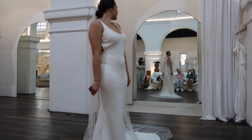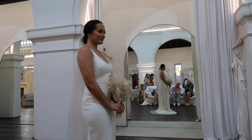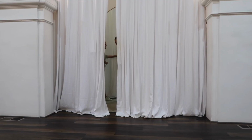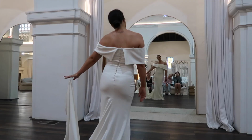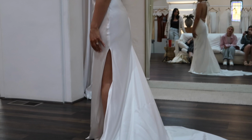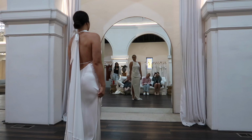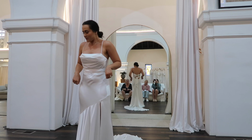Oh, like what? Pink at the bottom. Oh, I love the back. That is super pretty.